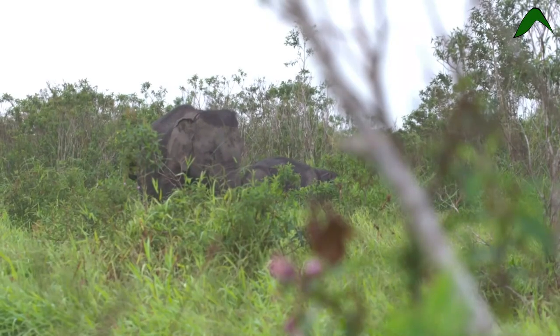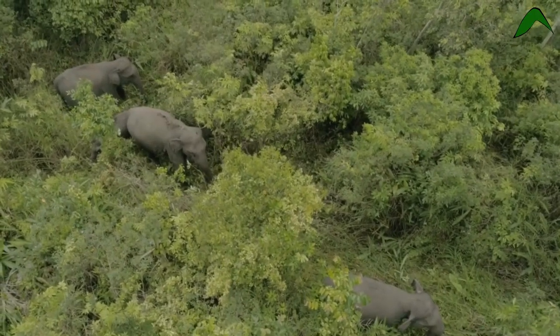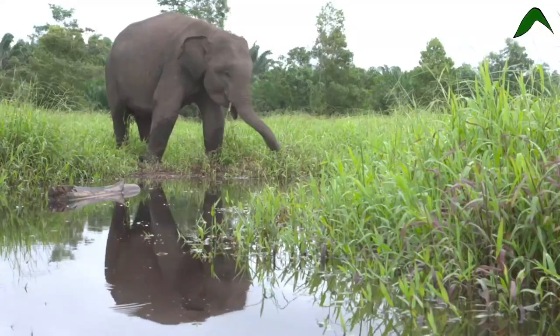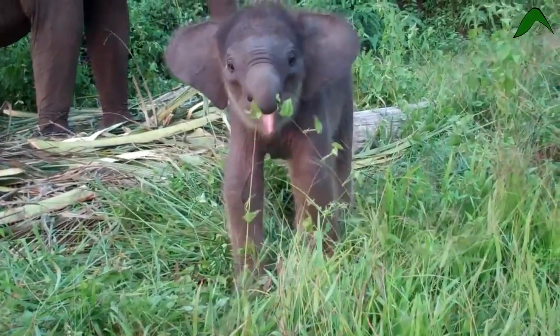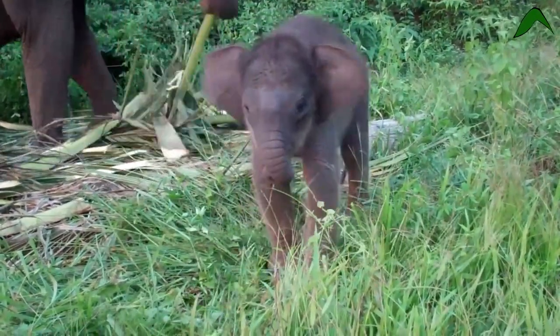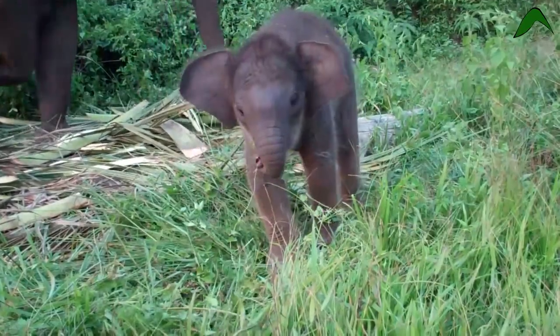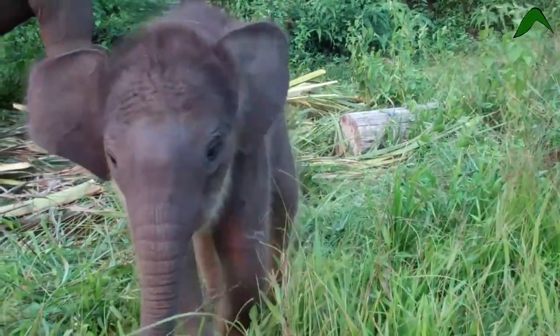The most prominent feature of an elephant is their trunk. They use this unique organ in many different ways. One use is to soak up water and then pour it into their mouth to drink. An elephant's trunk can be used to smell, breathe, shower, grab things, and trumpet to communicate. The Sumatran elephant's trunk has more than 60,000 muscles.